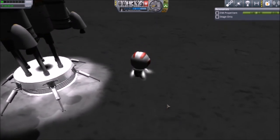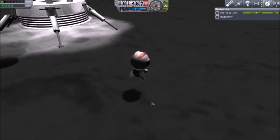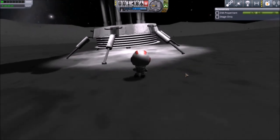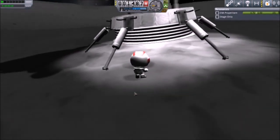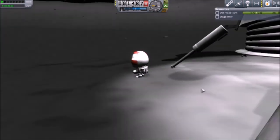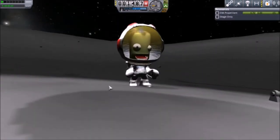There, Jeb. Get some radiation there on you. I know how you like that. You love it. You love that radiation. Yeah, he's happy. He's a happy guy.